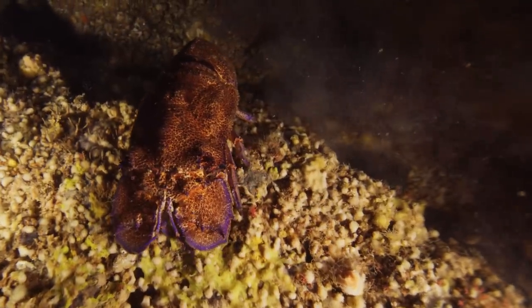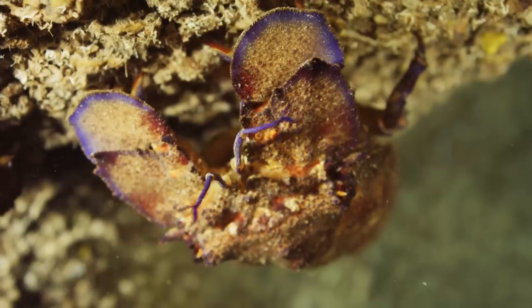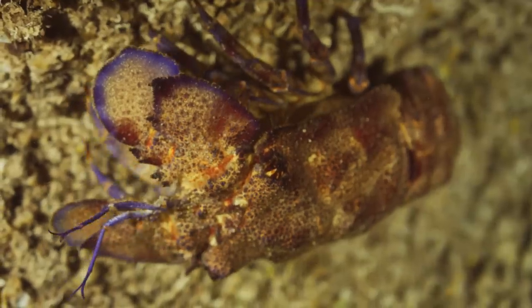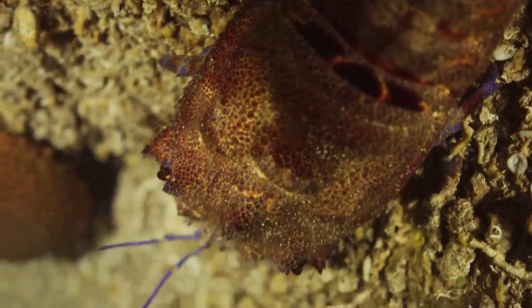Lumbering along with his heavy armor, this Mediterranean slipper lobster is vulnerable to a number of predators. Since it has neither claws nor spines to defend itself, it chooses a nocturnal lifestyle and hides in crevices during the day.